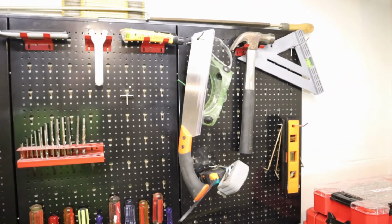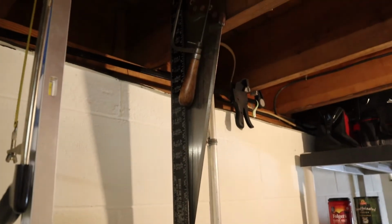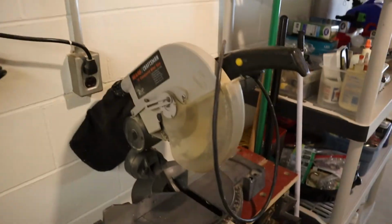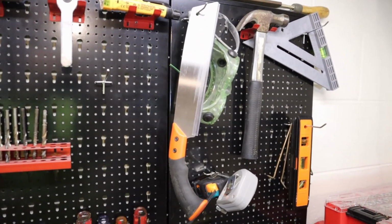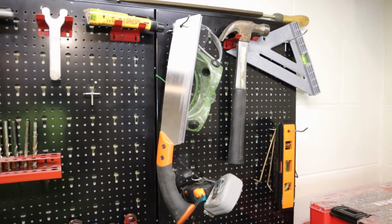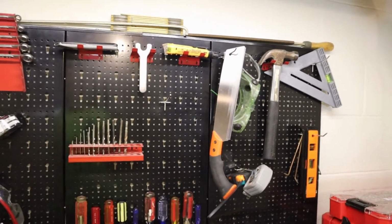This handsaw is one of the best tools I have ever purchased. Anytime that you need to use a saw, sometimes you might use like a big saw like this that's hanging on the wall, or a coping saw, or this saw. This little handsaw is an amazing piece of equipment. I mean, it cuts your wood like butter. I think I got this for like 15 bucks at Harbor Freight. So, very useful tool to have in there.